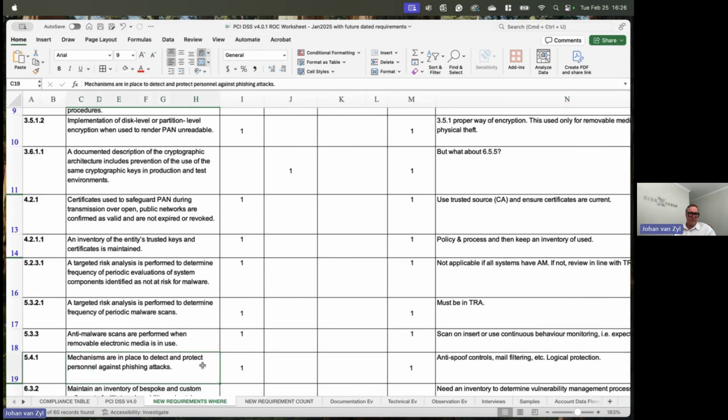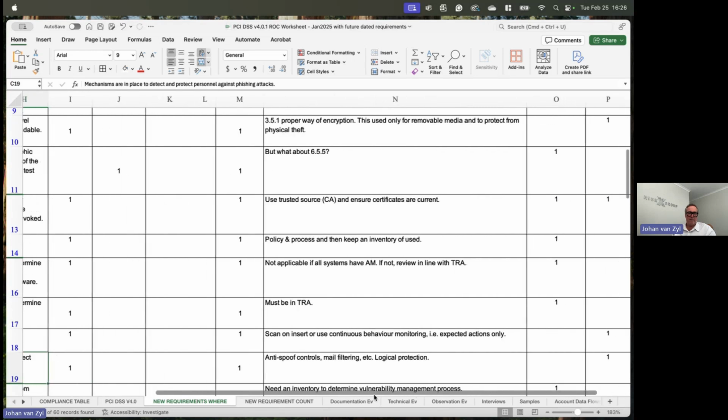So next one is 5.4.1. It's the mechanisms that should be in place to detect and protect personnel against phishing attacks. This is a technical requirement. So for you guys that don't have anything in place yet, you can look at anti-spoof controls, mail filtering, logical protection. I know a lot of companies use solutions like Mimecast and so forth that just assist from a logical perspective that personnel don't get funny URLs that they click on and get phished. So you need to look at that.